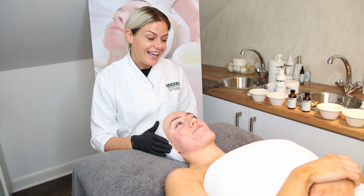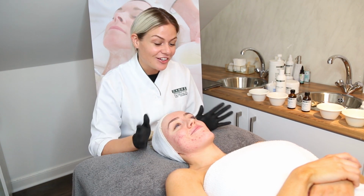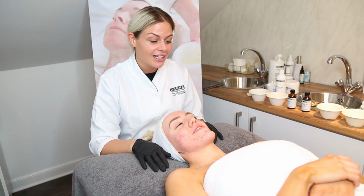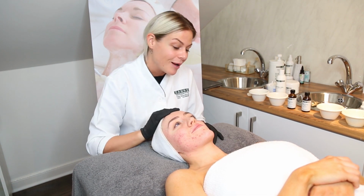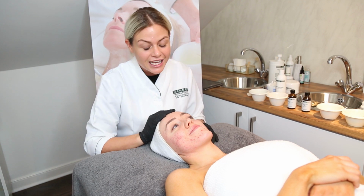So I was just chatting to Kira there, cannot believe we're on week 6 already. It is completely flying, but everything's going amazing. We're so happy with the way Kira's skin is looking.